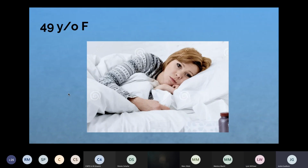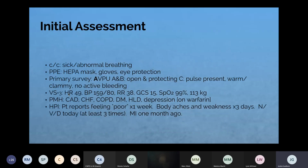Concur. Awesome. All right. So moving on, 49-year-old female, EMS was called on a sick abnormal breathing. PPE usage was appropriate for the condition. The patient was found to be awake. Her airway was open. She was protecting her airway in that she had a pulse. She was warm and clammy, but there was no evidence of active bleeding. She was found in bed, I believe, just lying on her side. Vital signs obtained were a heart rate of 49, a blood pressure of 159/80, respiratory rate of 38. GCS was normal, and her room air sat was 99%.